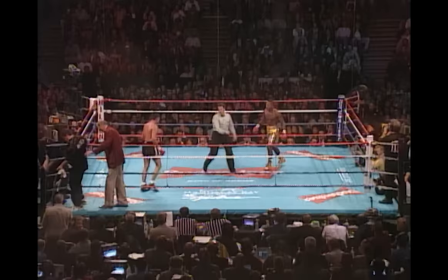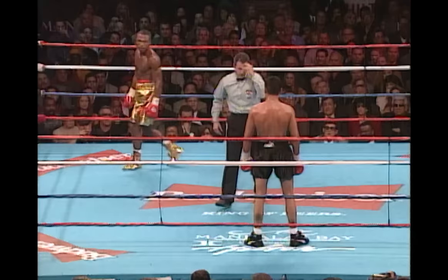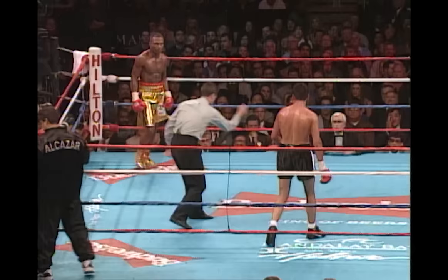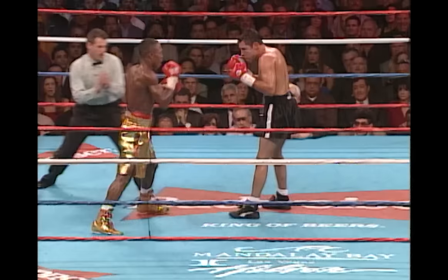Who was hurt more in round six? That's the question. Some swelling underneath the left eye of De La Hoya. Mitch Halpern wants some of the grease rubbed off of Oscar De La Hoya's face. And they come out for round seven. Well, if Ike Quartey suffered anything from his 16-month layoff, it's not evident to any of us. He's fighting an excellent fight. Warning to De La Hoya for low blows.